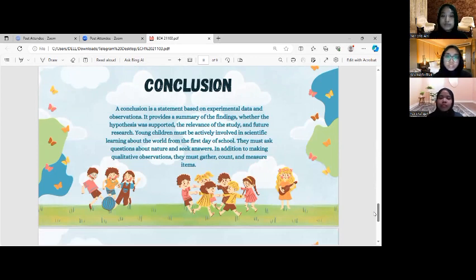Conclusion is a statement based on experimental data and observations. It provides a summary of the findings, whether the hypothesis was supported, the relevance of the study, and future research.